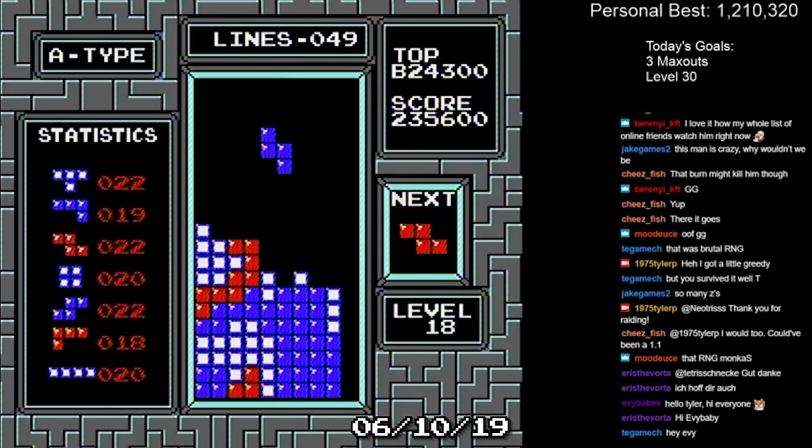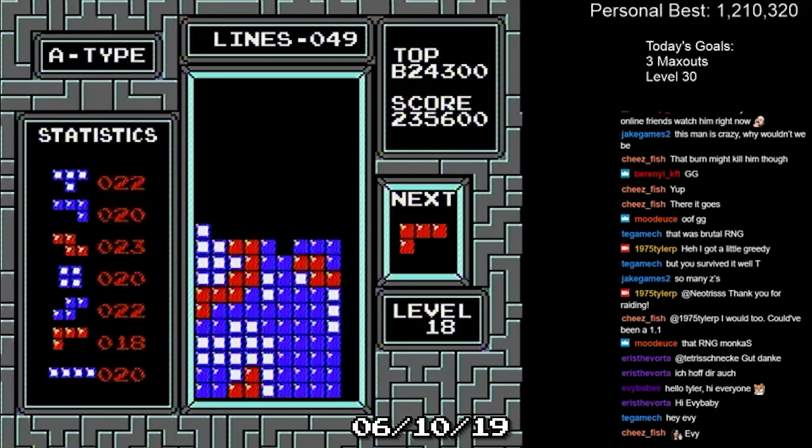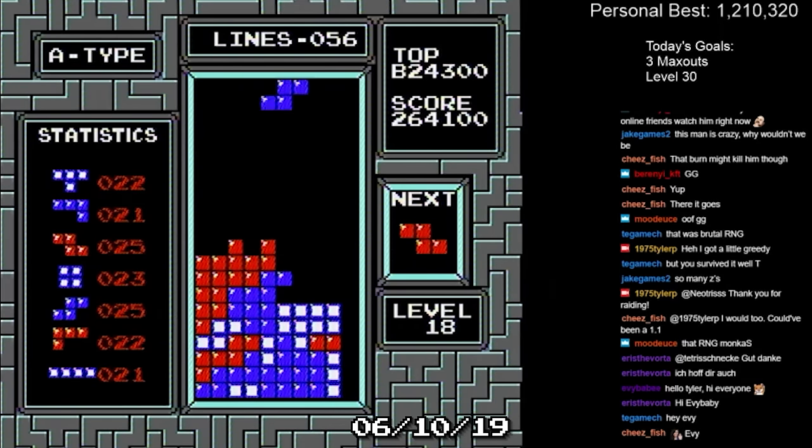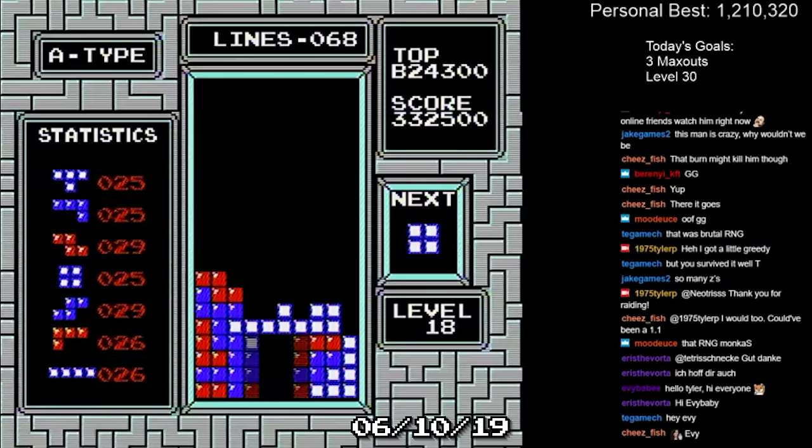1975 Tyler P is a mysterious figure in the Tetris community. He is a new player who just sprung up into the scene very recently without much backstory, but he's already a high-level player who has scored 1.2 million. He's already gotten a 1.1 million in this stream alone, and is going for 3 max outs and a level 30 in this stream.